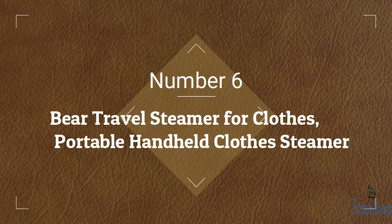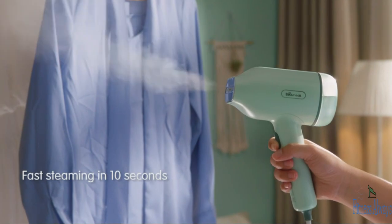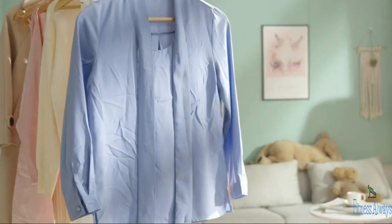Number 6. Bare Travel Steamer for Clothes, Portable Handheld Clothes Steamer. Bare Garment Steamers adopts new heating technology. 1,000-watt steamer produces more powerful steam than 2,000-watt of others. Only needs 10 seconds to generate steam.